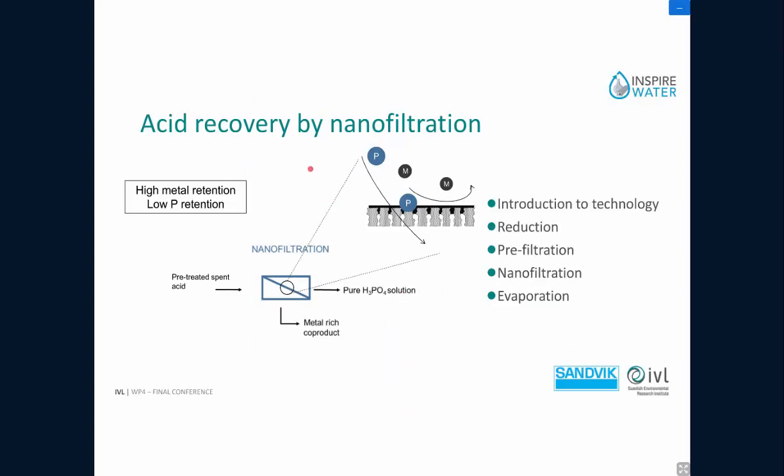Some ideas about the nanofiltration. This is just a very short, brief picture, but what we do is that we need to do the reduction, as I told you about. We have the pre-filtration to reduce particles, and nanofiltration, which is taking place like this, where the metal is kept on one side of the filter, and the phosphoric and sulfuric acid is going through. So high metal retention and low phosphoric acid retention on the nanofiltration was the basics.